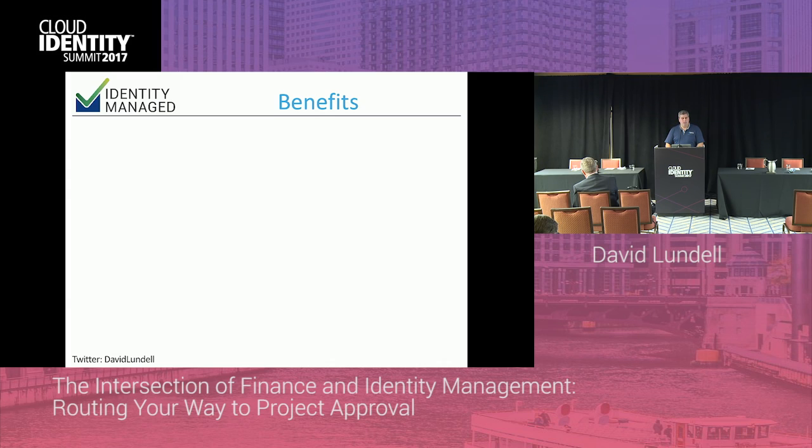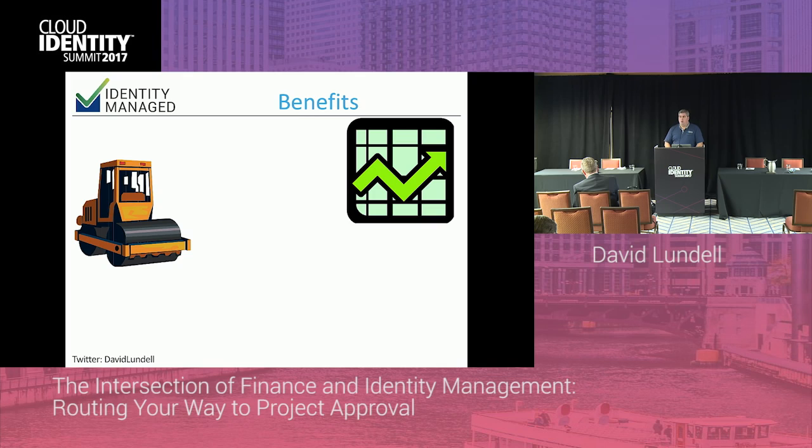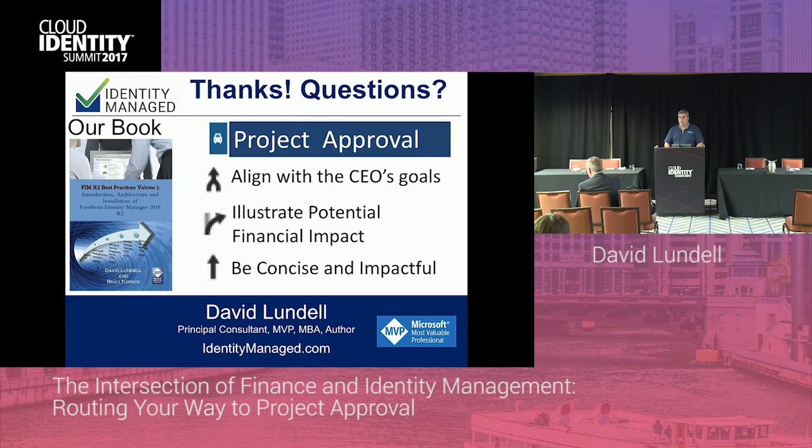As we follow these 3 keys, you will gain allies and steamroll the people who would block these programs. If you can explain the financial impact of these programs, it's harder for the CFO to turn you down. Being concise will make you stand out. It's always easier to get a short meeting with these busy executives than a long one. And as we've heard from some of the prior talks today in this room, getting executive support can be tricky. They definitely appreciate conciseness. So again, the 3 keys: align with the CEO's goals, illustrate the potential financial impact, be concise and impactful.